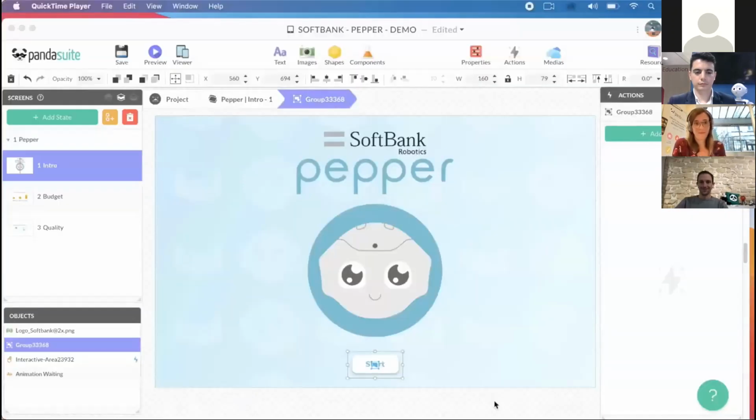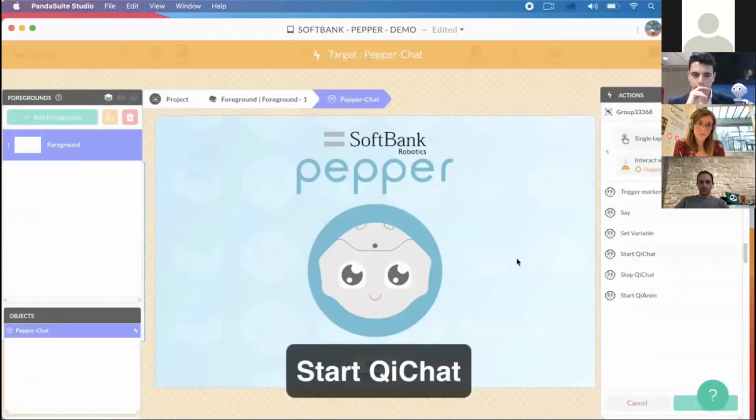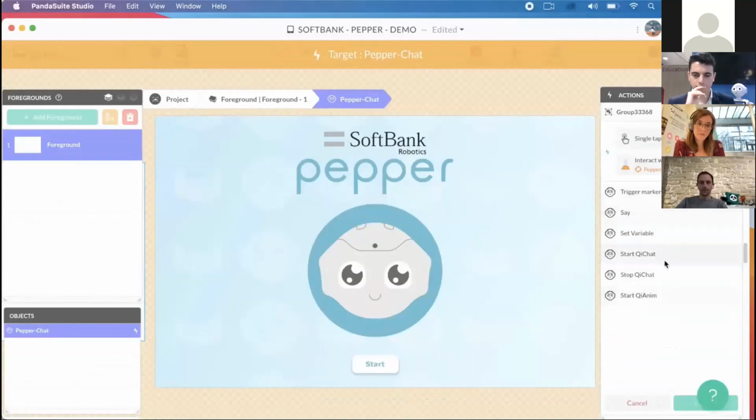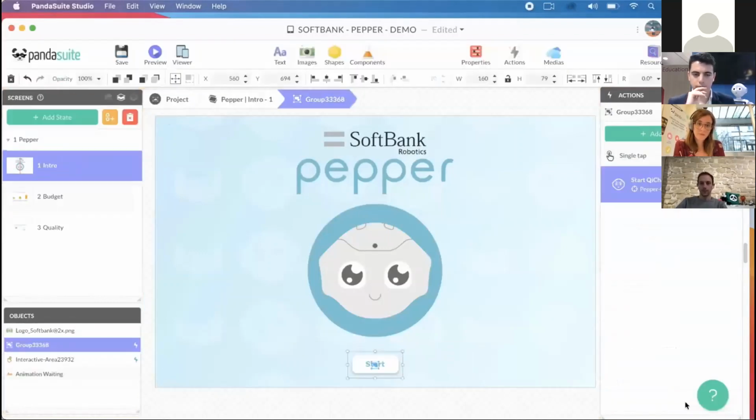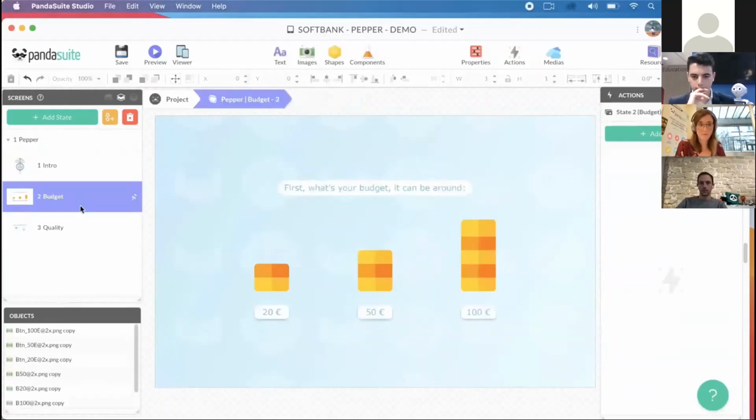Now let's see how to create more advanced actions to create a real human interaction between Paper and the user. So first of all, I would like to start PaperChat by clicking on this button. I just click on this button and I choose to interact with the PaperChat component, select the chat and choose the Start Chat action. Then, what I want to do is that while the PaperRobot is speaking, I want to display the right screen according to what Paper is talking about.